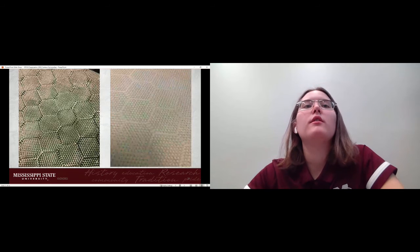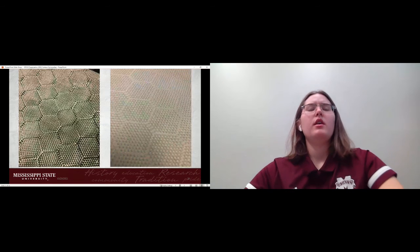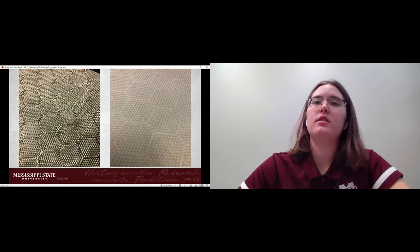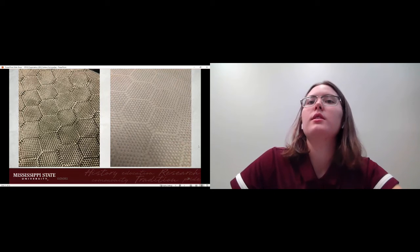So here's an example of some dry fiber on the left. This would be an aesthetic layer, basically, of honeycomb fabric, just to make a part look good. And then on the right, you can see this is what it looks like after it's been wetted out. So this is after curing. This part has been infused and is fully hardened, essentially.